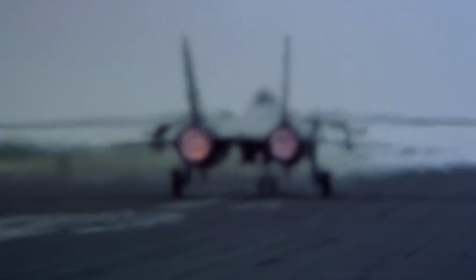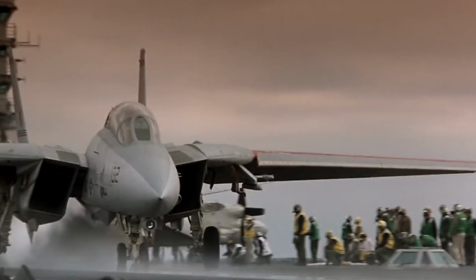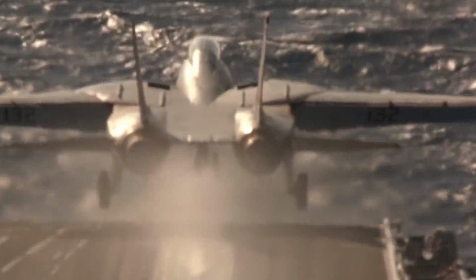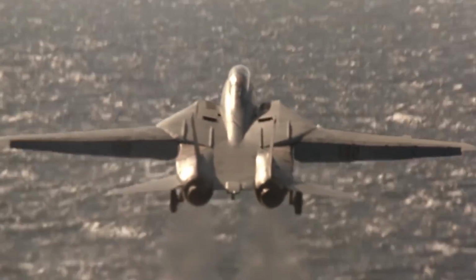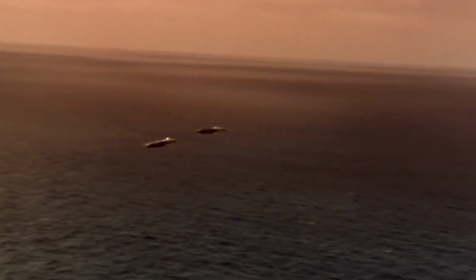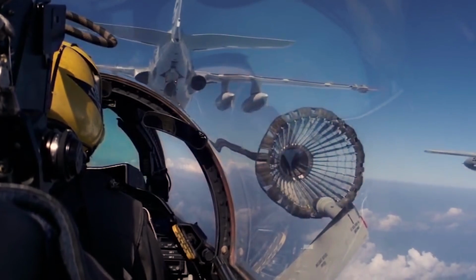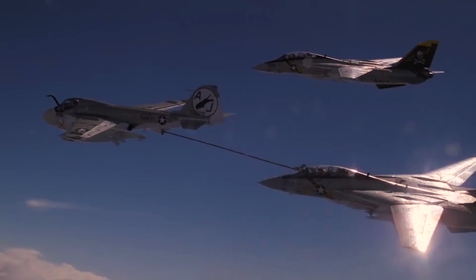The power plant is represented by 2 Pratt & Whitney TF30 turbofan engines with afterburners. They were previously installed on the F-111, and Grumman neatly transferred them to the F-14. This power plant could accelerate the aircraft to a maximum speed of about Mach 2.3, and at the cruising modes it was quite economical, which was important for a patrol fighter interceptor. To increase flight time and range, the aircraft of course had the ability to perform aerial refueling.